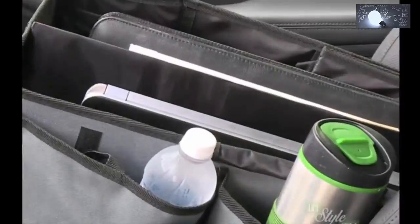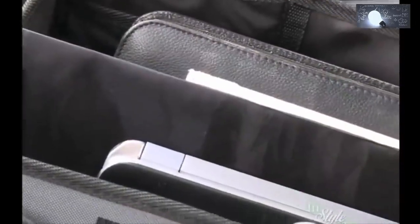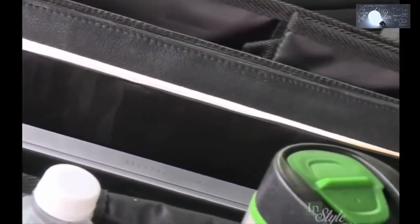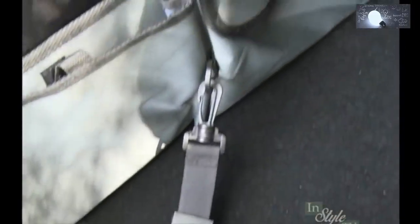Perfect for storing a variety of essentials, including travel coffee mugs, water bottles, cell phones, work binders, folders, paperwork, and even groceries. With the Drive Car Trunk Organizer, you never have to worry about your cargo organizer staying put.